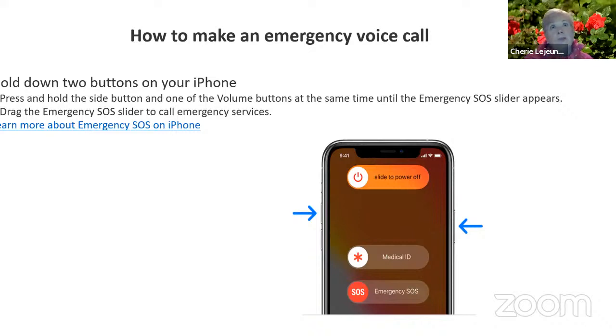Now, again, one of the features, and some of you might already have them, you know, when we get older, it seems like everybody wants to buy us a thing to put around our neck. And honey, you know, I've fallen, I can't get up. Well, guess what? Your iPhone has that ability too. And this is very, very important. And you just push that. This is two buttons on either side of your phone.